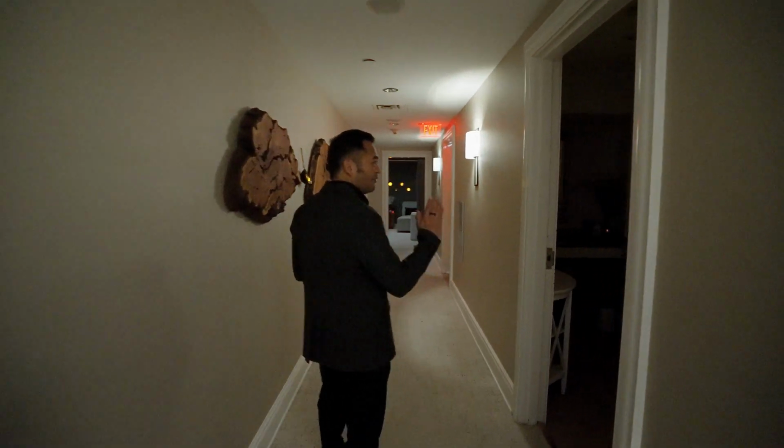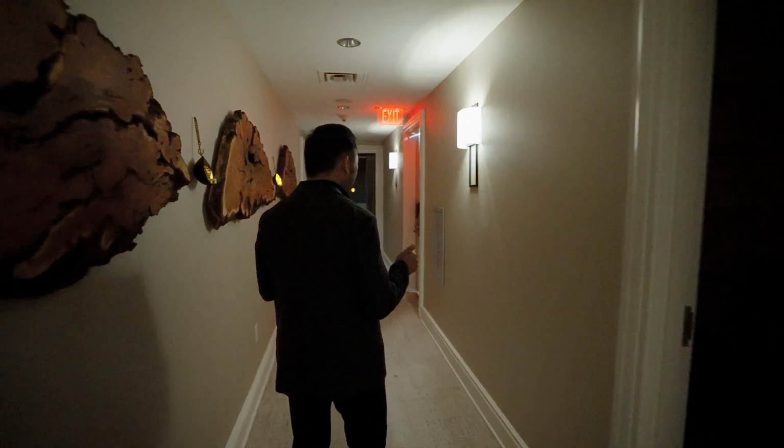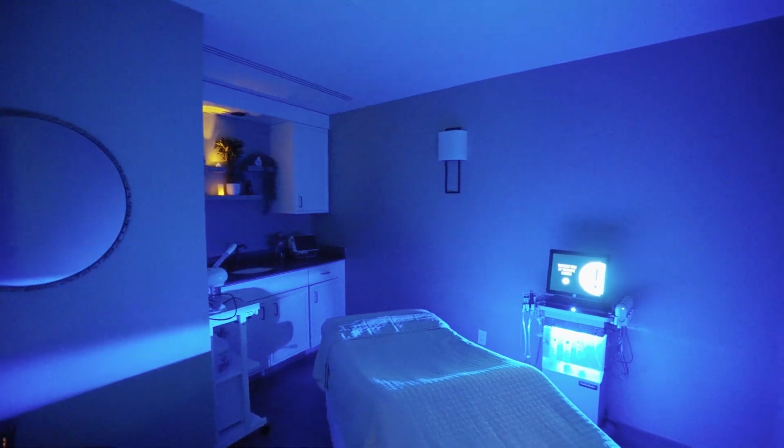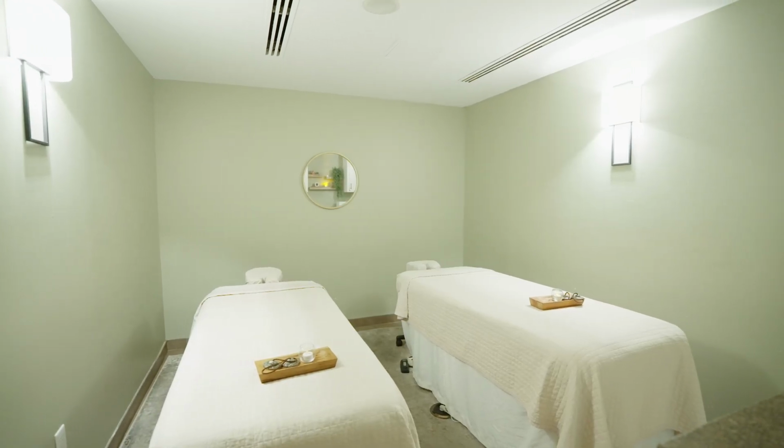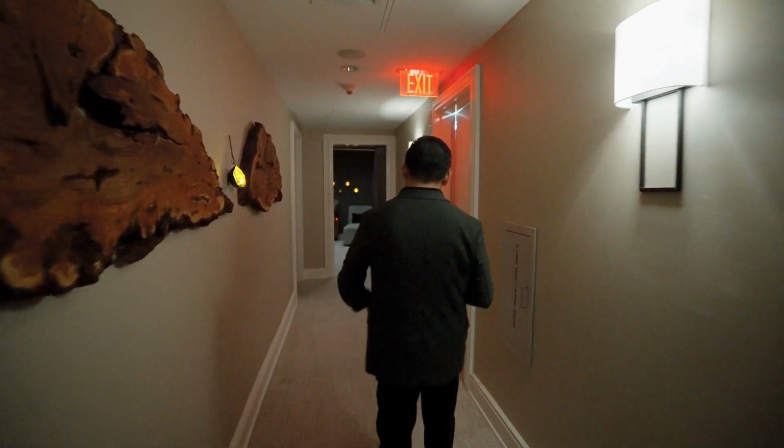Of course, we also have restrooms. We have changing rooms as well. But I think one of my favorite parts is where we're going to end.